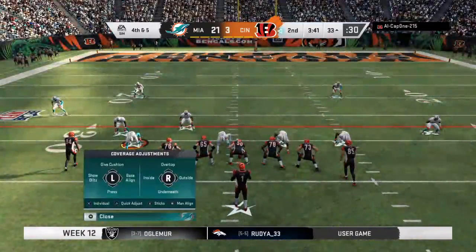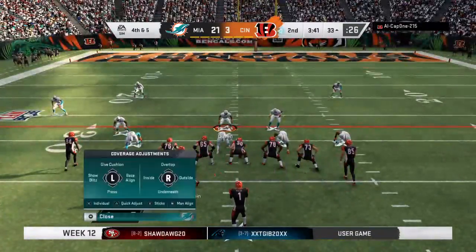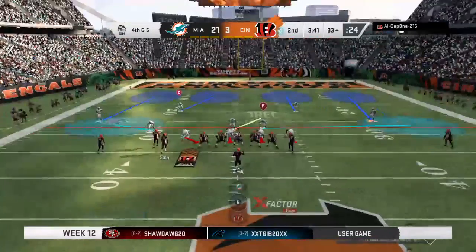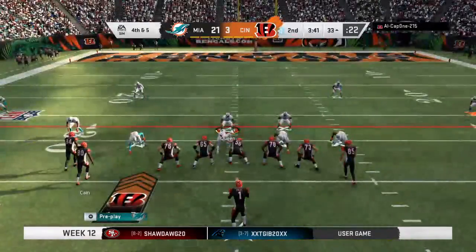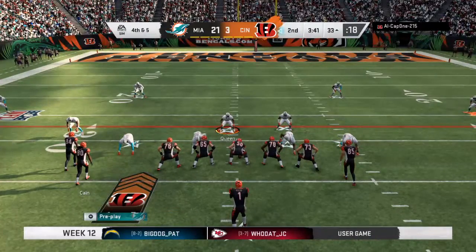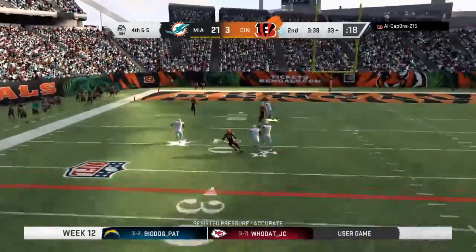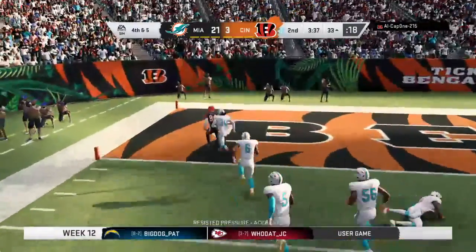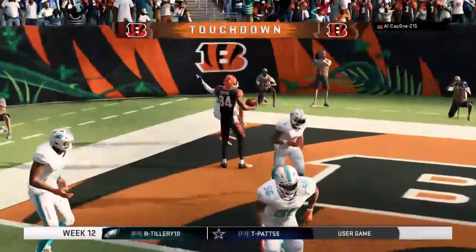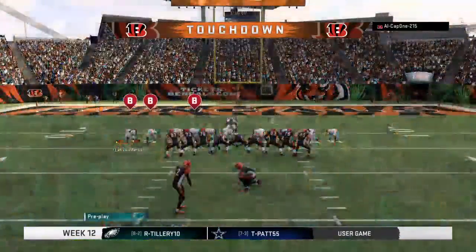And no move to get the offense off the field. They're going on 4th and 5. Watch the pass. 56 to Mike. Echo. Switch up. Mike 56. On 4th down. Fields. This is caught. And all the way in for a Cincinnati score.